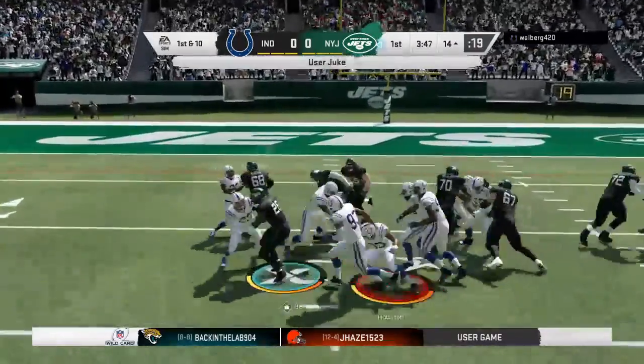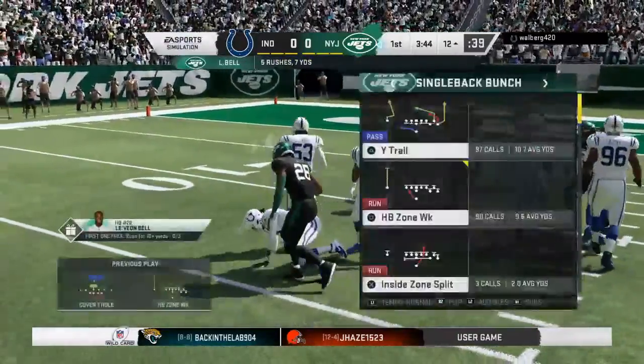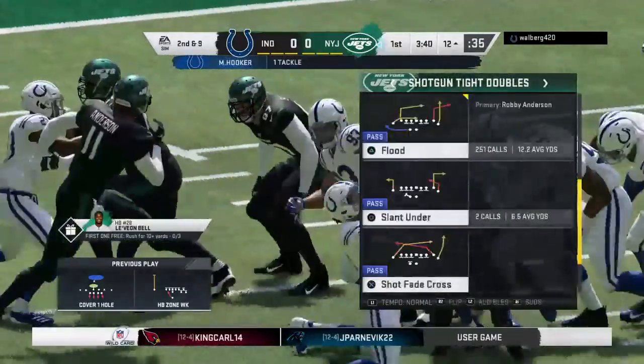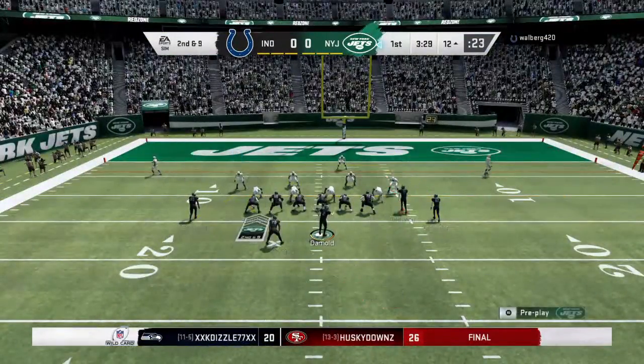Now a first down carry by Bell. And this carry, despite the good move, will be stopped short of the 10. And that time, the tackle by Malik Hooker. Here's 2nd and 9, just a yard on that last run.